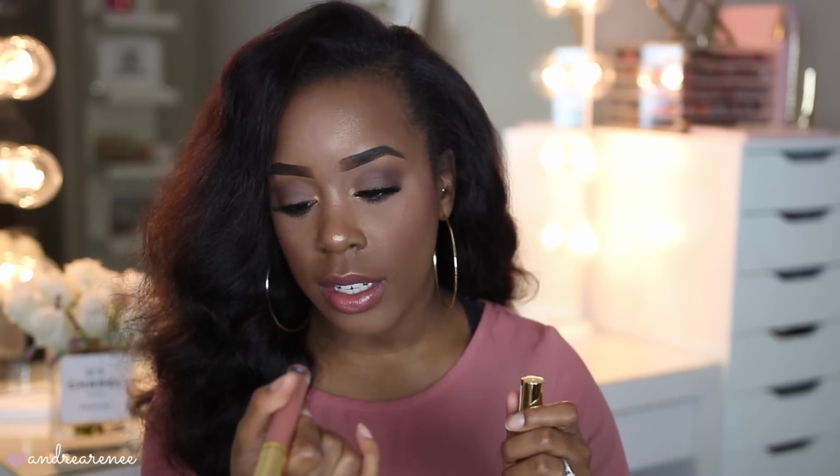All right, so I want to mention the new Milani Amore Shine liquid lip colors, because I have really been loving these. I have the shade Tenderness, and then I also have the shade Temptation. Tenderness is the one that I wear all the time. I wear this when I go to work, I wear this when I film, I wear this pretty much all the time. I like to pair it with other lip products, and I also like to wear it alone.